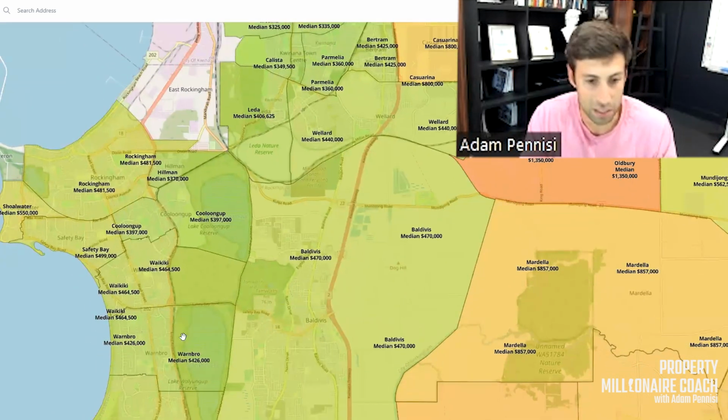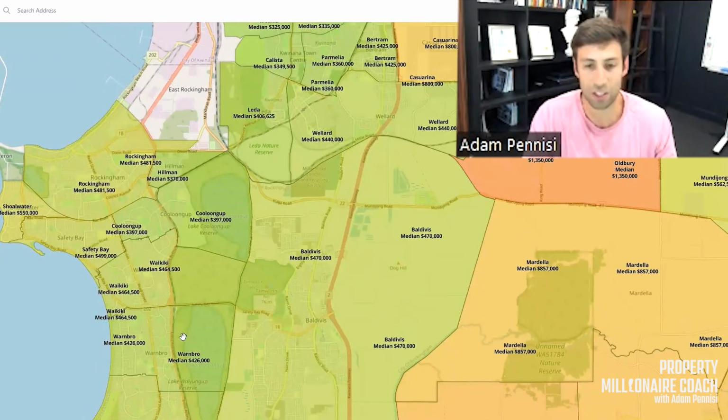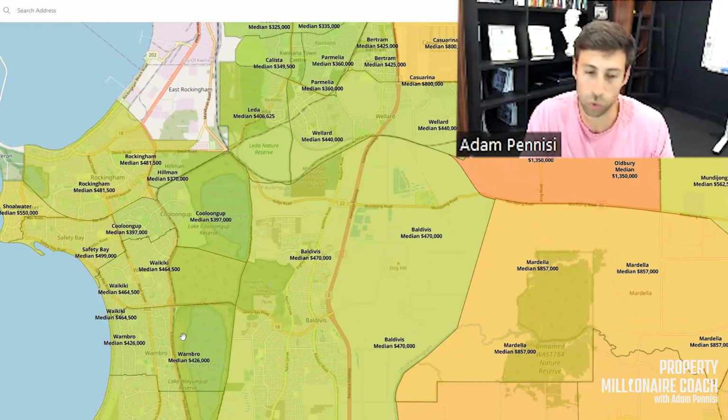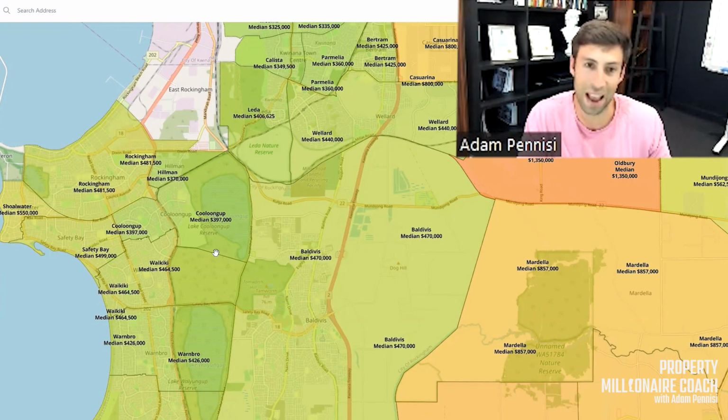And this one, the statistics of Warnbro at the point in time, 6 months ago, all looked really good to buy into that area. And I'm going to show you a couple of properties, just analyze those properties quickly and give you my 2 cents worth, where I think there's still value left in this suburb and some other adjoining suburbs. But I think there's some better suburbs closer to the CBD in Perth that are right for the picking at the moment, but I'll do those in a separate video.